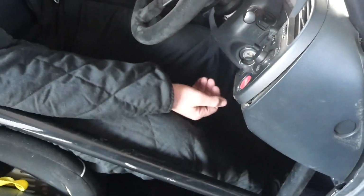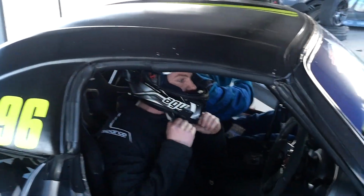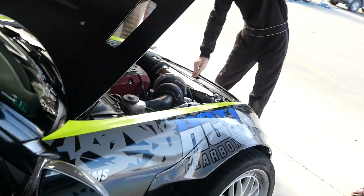What are you looking for? Oh, the bonnet. Don't worry about all the oil. Yeah, it's smoking a lot of it. We'll sort that. It's just the leaking AN line on the turbo.